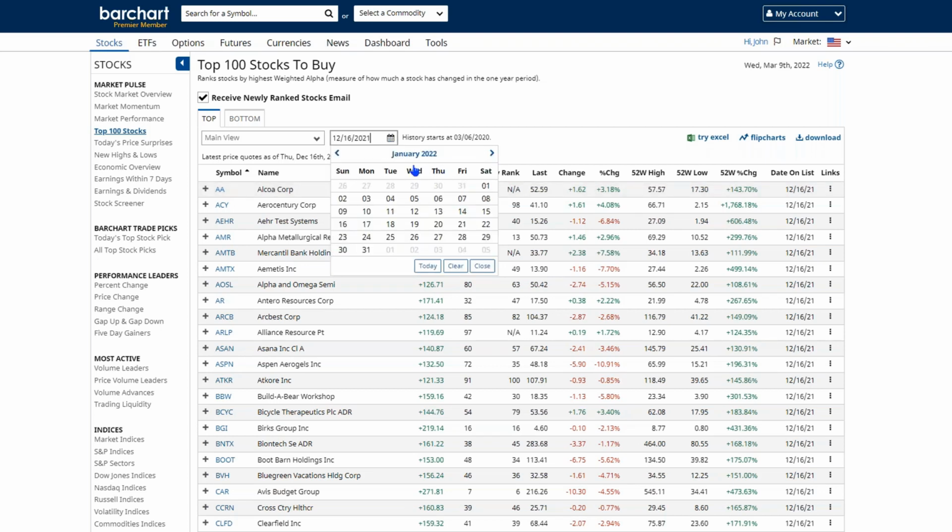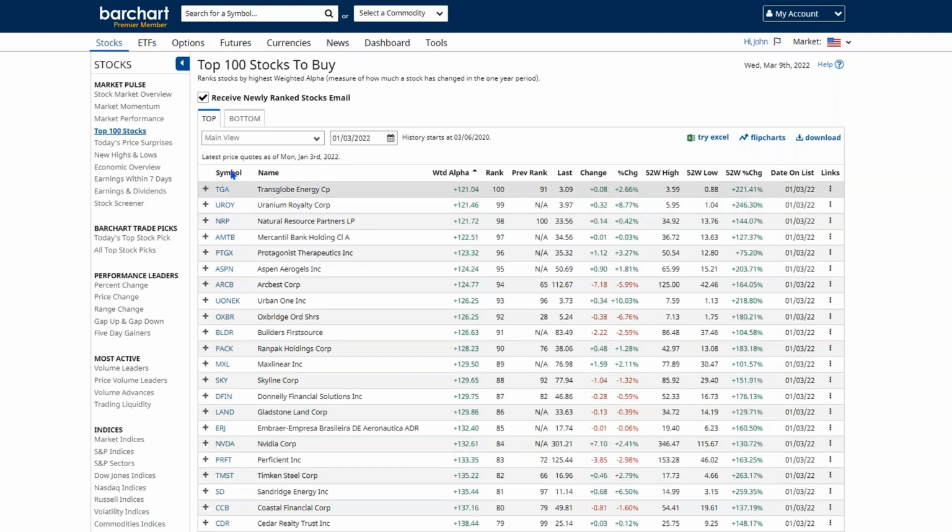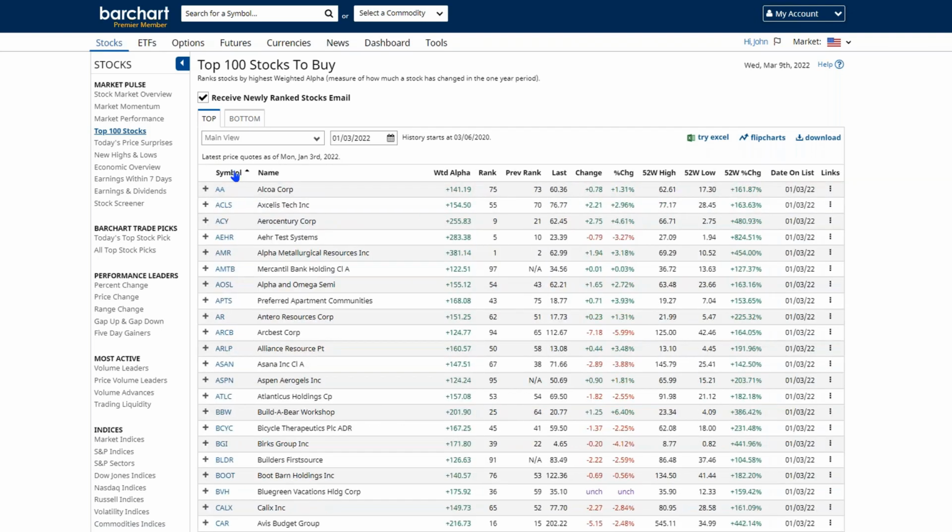Then on the first business day in January, Alcoa now had risen to 75 in the ranking, and its weighted alpha is now 141. And you can see the price now is $60.36.